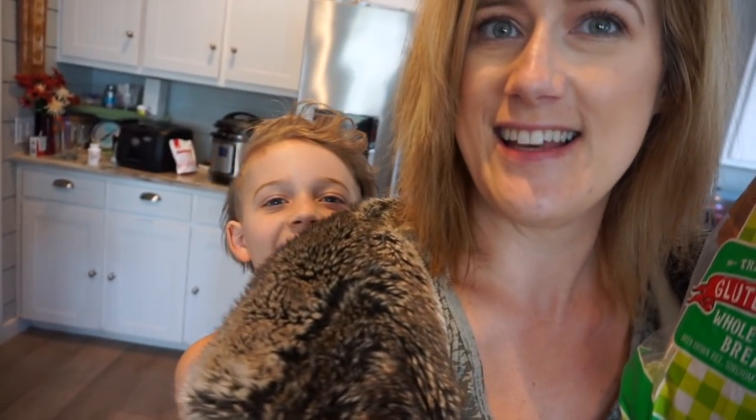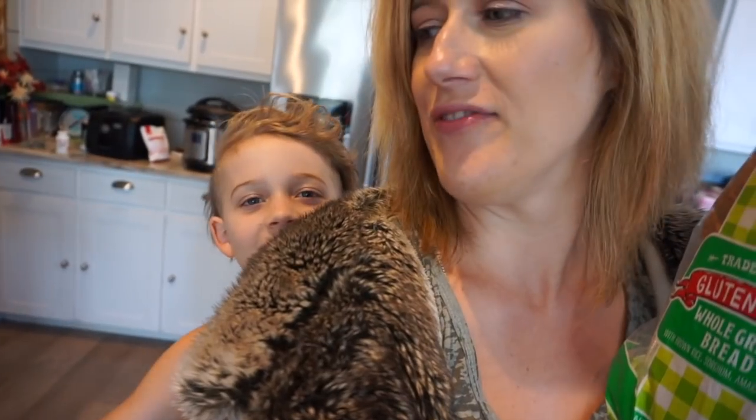But I was gonna tell y'all, I bought this gluten-free bread from Trader Joe's yesterday. It's the whole grain. It's the Trader Joe's brand. Look how cute Brady's haircut is. I can't get fully in the camera because I don't have a shirt on. Oh, well, you look cute. He looks like a little surfer to me. Anyway, I'm about to try this bread. I'm gonna have peanut butter and toast, of course.